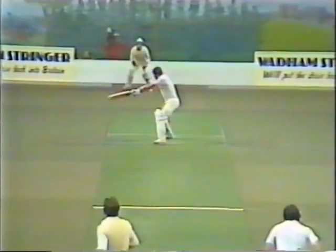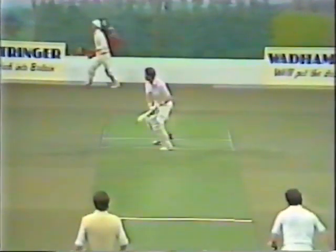Graham Gooch should be very disappointed with this shot. The ball's outside the off stump, and it's a very half-hearted effort, and he just guides it straight into the fielder's hands, and that's a tremendous start for Kent. So then, an early blow there for Essex with Graham Gooch going in the first over.